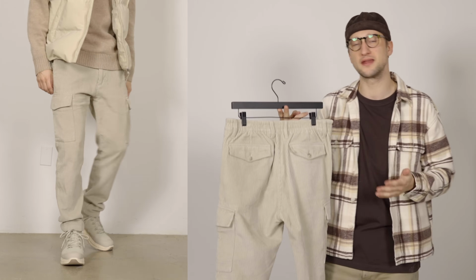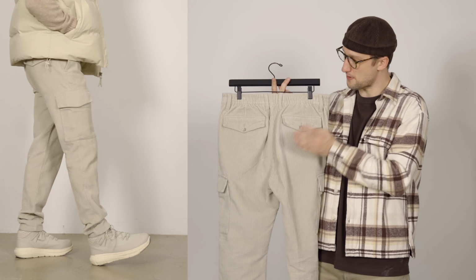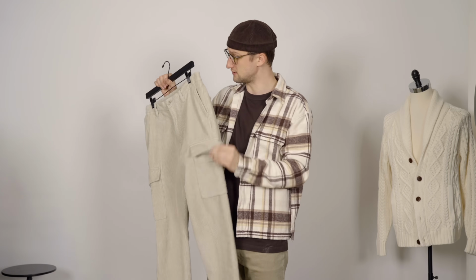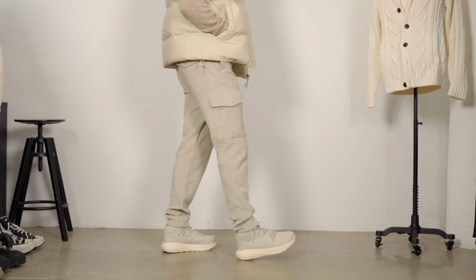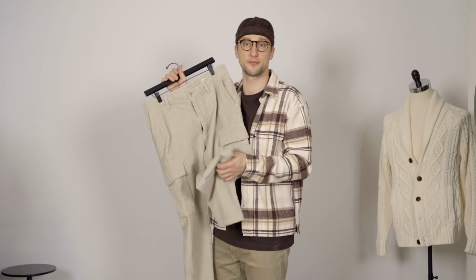They are a bit big, they are a bit long, so I'm gonna take these to a tailor. But on the back we have the flat pockets with the buttons, and yeah, simple pockets. But yeah, these are super nice. Been halfway living in them, even though they're a bit long. And yeah, you can have a corduroy cargo pant if you so please.